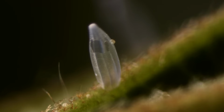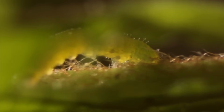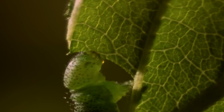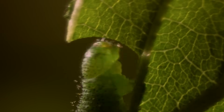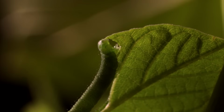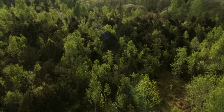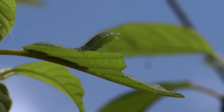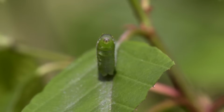After 2 weeks, the empty egg case is left behind. The caterpillar is already munching away on the leaves of its host plant and will increase its weight 2,000-fold over the next month. To avoid detection by predators, it often rests along the midrib of a leaf, where it's difficult to spot.